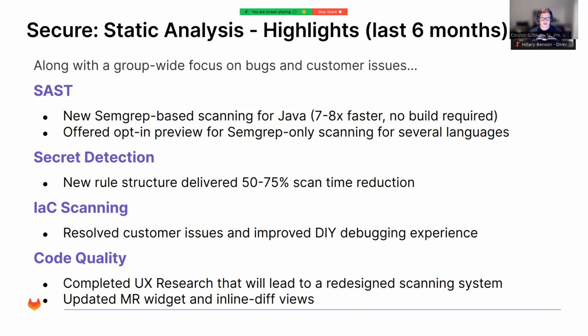So we have had really great uptake both internally and externally. And that means that there have been some customer issues. So we've been looking at resolving those directly and also improving what I call the DIY debugging experience. So giving more information in the log when something fails, making sure that we're giving customers the ability to self-remediate if they can before they have to raise a support ticket or come up with an issue.